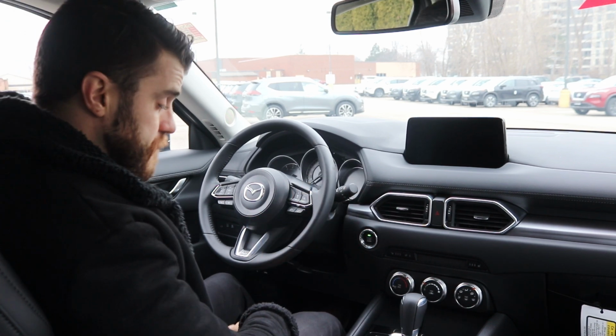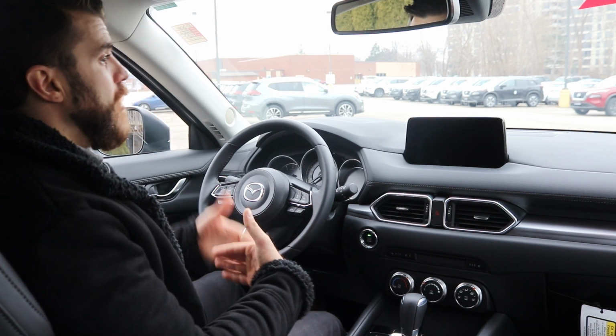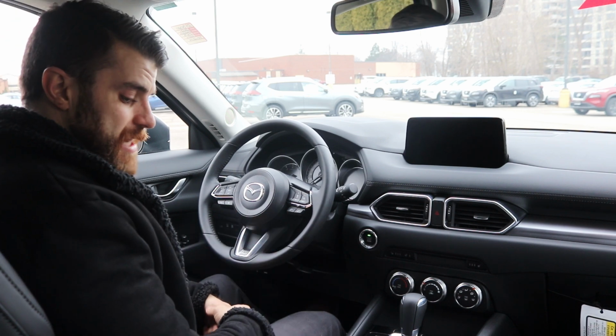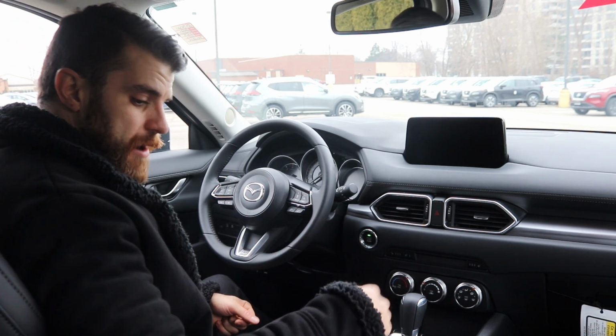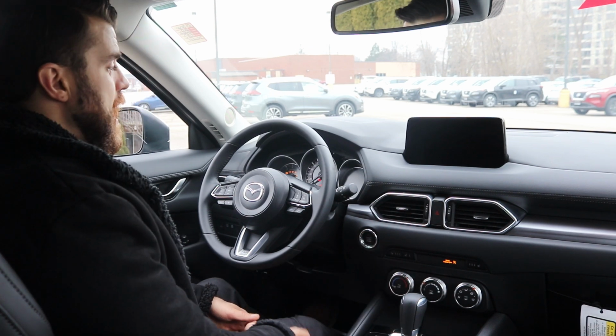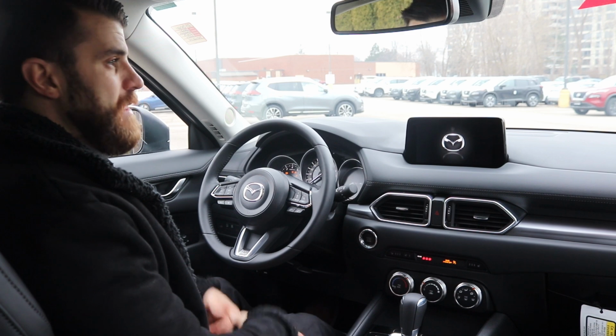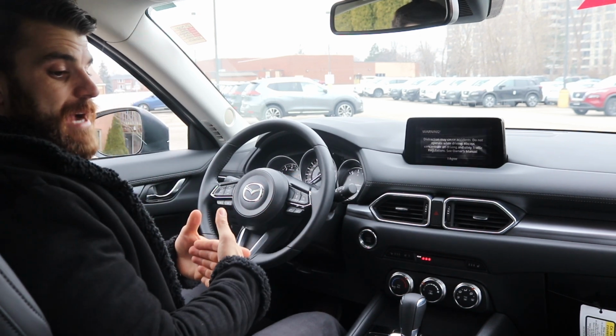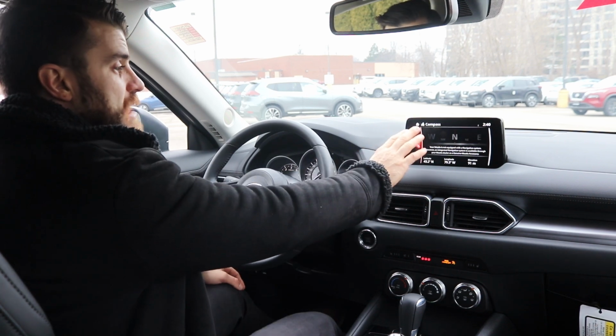There's a few things technology-wise that the Rogue offers that you don't get on the Mazda CX-5. Like the remote starter, you're not gonna get the remote starter with this vehicle, so you do have to push it and start it up, which is fine, but in the winter time, you might want to warm up the vehicle. For technology, you get this 8-inch infotainment system.